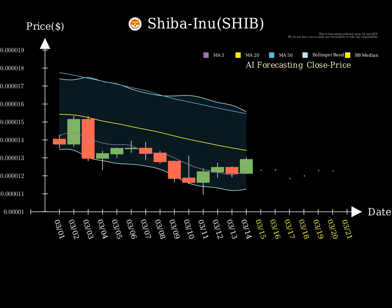The RSI indicator suggests that SHIB is currently in an oversold condition, with a reading of 34.7. This could indicate a potential for a short-term rebound. However, the Bollinger Bands suggest that the price is likely to remain within the current range, with a potential for further downside movement. Therefore, a cautious approach is recommended, with a focus on risk management. The strategy outlined above balances the potential for profit with the need to protect against further losses.